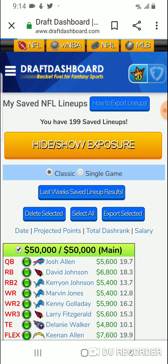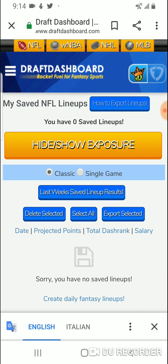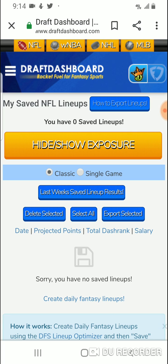I'm actually going to delete these lineups because I like to run a Final Crunch the night before.